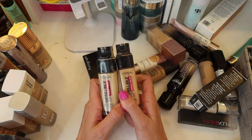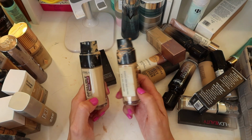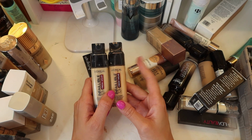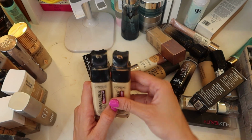But yeah, for me, I can't have it in enough colours because depending on how pale I am or how tanned I am, and I like mixing it with other foundations as well. I just love it. It wears so well, so nice, and it works really well with most of my other makeup things. So yeah, I love it. My favourite foundation.